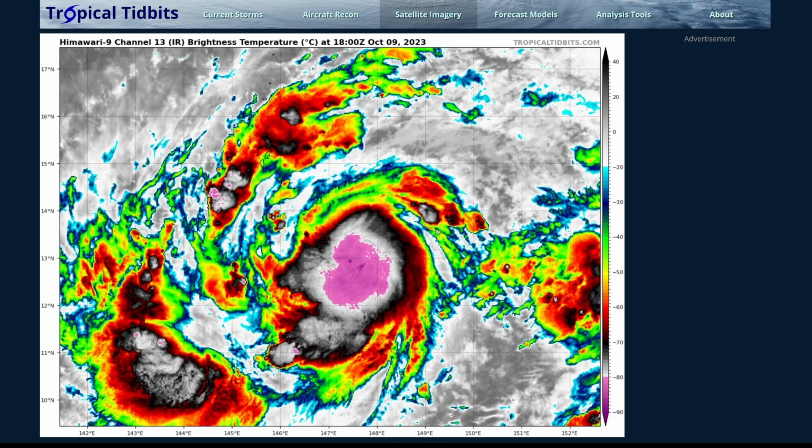And you can see that by this time, we had a CDO develop, or central dense overcast, over the low-level center. And by this point, the question would have been, how much is this convection developing the system? There were some signs that this convection was trying to wrap around the low-level center, but exactly how well developed was the center, not exactly sure.